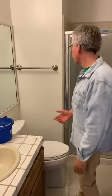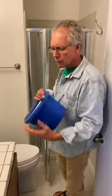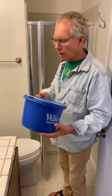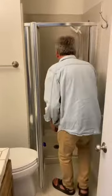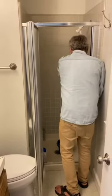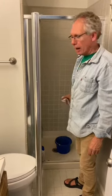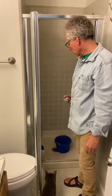And this is what we do, and it's super easy. This is the part that I love. Start like this. Wilco bucket, 5 quarts. It's only, I don't know, $5. Put it in the shower. Turn on the shower and wait for it to warm up. Now we have a small house, so it doesn't take long.